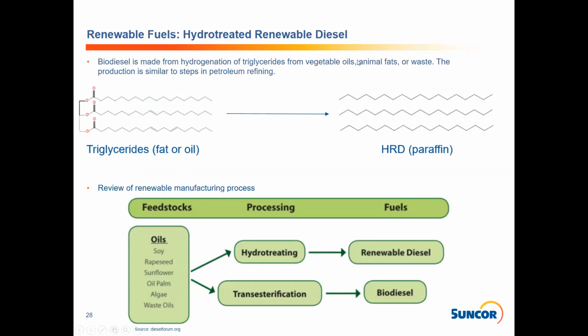Biodiesel and HRD, hydrotreated renewable diesel, come from the same feedstock. So if you look again, we've got a triglyceride here, but then with the HRD, you're not seeing that ester group, you're not seeing any oxygen. This is a saturated paraffin, so a straight chain hydrocarbon, high in cetane, with great properties for blending into existing diesel.